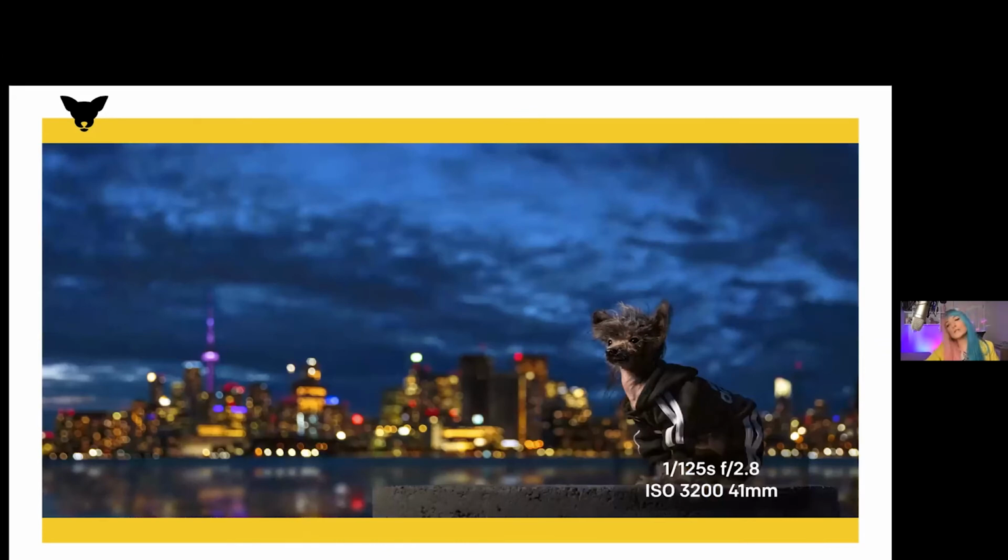Oh, little Buzz. This was in Toronto, with the cityscape behind him. Buzz is a Chinese crested hairless breed. It gets quite cold in Toronto in the winter and autumn months, so he has a ton of little jackets like the one you can see him wearing there to keep him warm. He's got dwarfism, so he's super, super tiny. And he was an excellent model for our shoot.